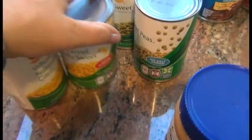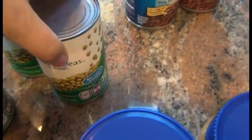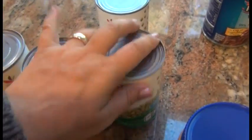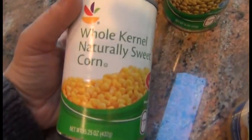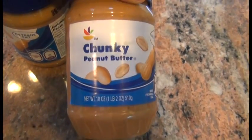And there's some more vegetables. There's some sweet corn and peas. Sometimes I mix them and add some spices, add some sauteed onions, and just do like a little mini stir fry, and it works just the same. I prefer frozen, but these were on sale, and I think I paid maybe 35 cents per can. Can't complain. And then I replaced my husband's chunky peanut butter.